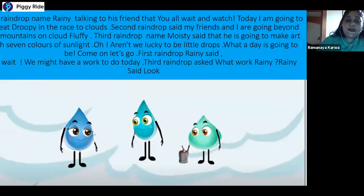The first raindrop's name is Rainy, talking to his friends: you all wait and watch. What did he say? You have to wait and watch today. I am going to defeat Droppy. He's saying I'm going to have a race with Droppy and I will come first in that. The second raindrop said, my friends, I am going beyond the mountains on the cloud Fluffy. Where is he going? He is going to the cloud Fluffy. And the third raindrop, named Moisty, said he is going to make art with the seven colors of sunlight.